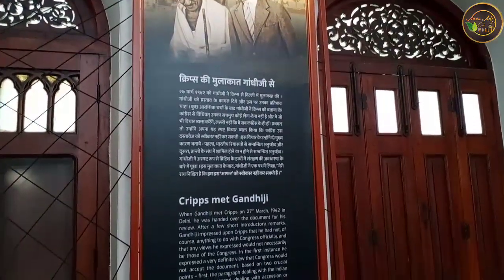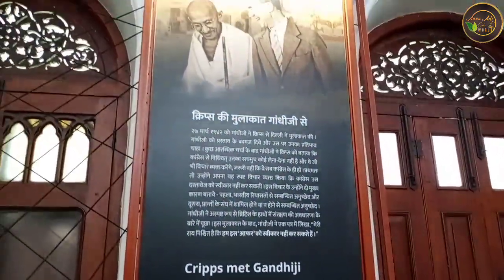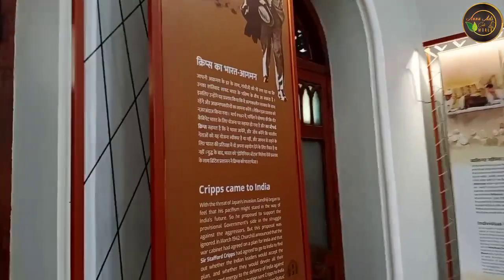Other than these annual events, sessions for morning prayer are held at the Samadhi every day for decades. Huge crowds turn up for these prayer sessions, which increases tenfold during the annual events.